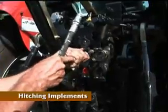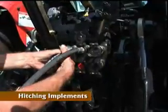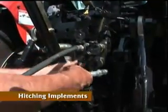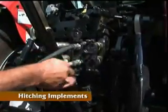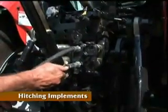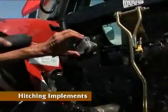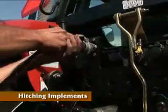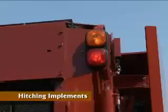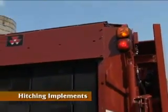Wipe off all hydraulic hoses and couplers before plugging them into the tractor to avoid contaminating the hydraulic oil reservoir. Keep male and female hydraulic couplers clean at all times. If so equipped, attach the implement's 7-pin electrical connector to the tractor and test the flashing warning lights and turn signals before traveling on the road.